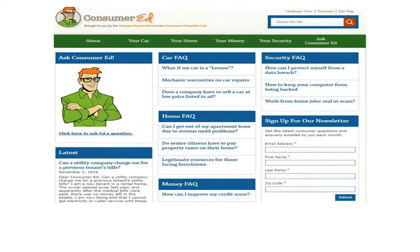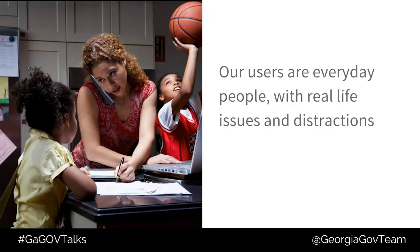So we see what can be done when we have data-driven research about who our users are, how much more clear our picture becomes. We are now able to show Consumer Ed that their users are everyday people dealing with real life issues and distractions and need answers to information, not big, flashy graphics and a ton of content to dig through. But we can take our analysis even further by putting our product, whether it be a website or a mobile application, in the hands of an actual user.